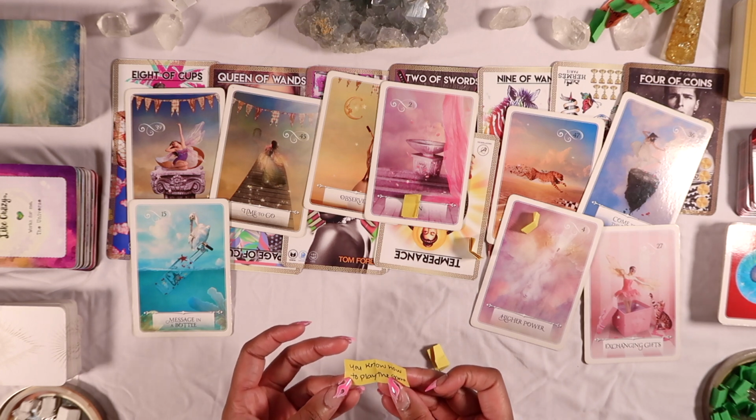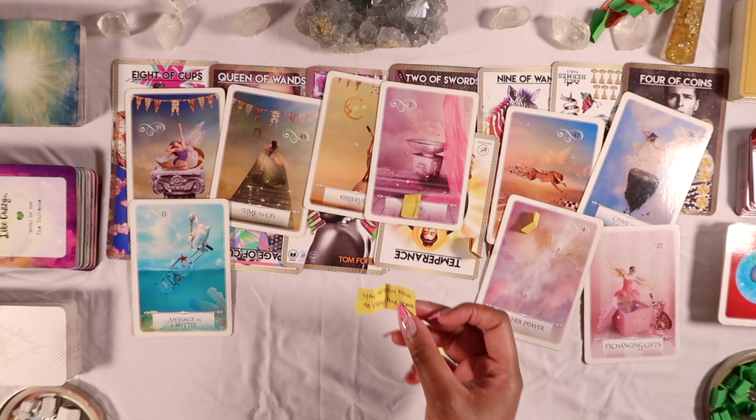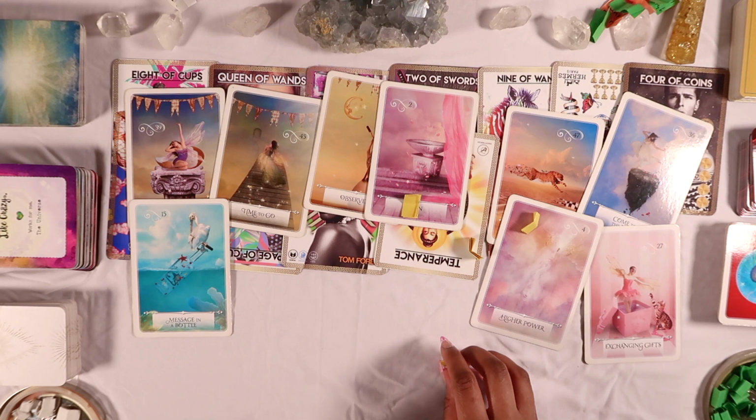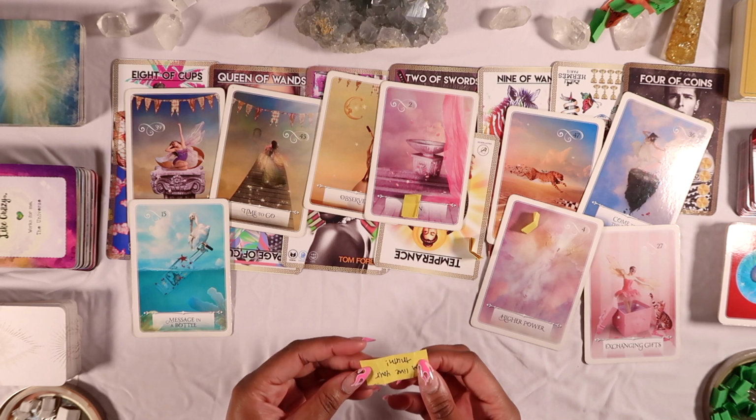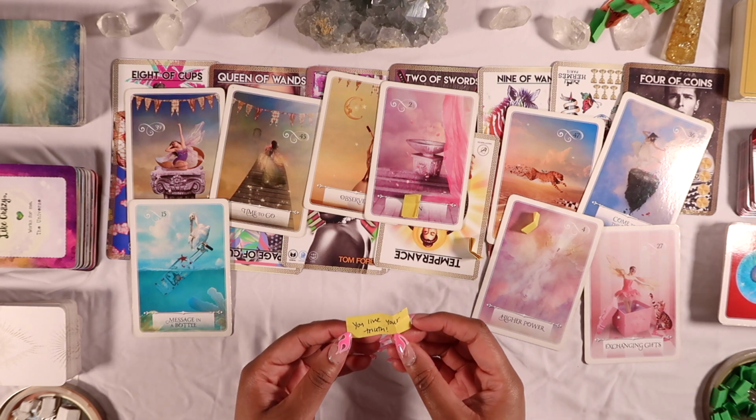You know how to play the game. Ooh, I love this. It's giving me a bit of a push and pull energy. You know when to surrender. You know when to pull back. You know when to listen. You know when to speak your mind. And they absolutely love that.